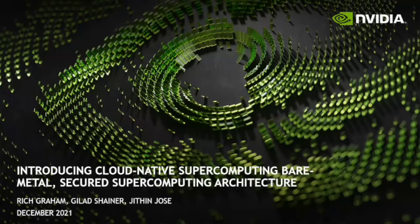So as Oscar said, what I'm going to talk about today is cloud native supercomputing, a new program that we've started in NVIDIA around combining isolation, both from a security perspective as well as performance perspective, and other ways too, with bare metal performance in a cloud native type of environment. So providing cloud-like services in the context of bare metal performance, in a variety of pieces.